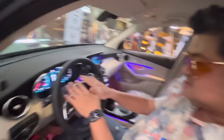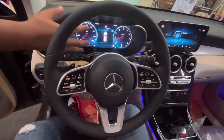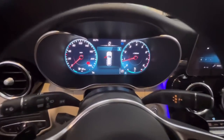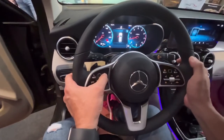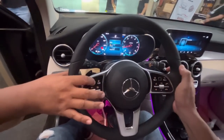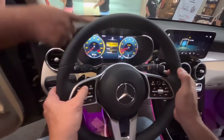Tapos look at the monitors. Ano na siya, computerized na? Digital na, kumbaga. You can also replace the design. With what? You press the bahay. Okay, let's change the design. Wait, you press this muna para mawala. Yeah. So this is classic. You go to progressive or sport.